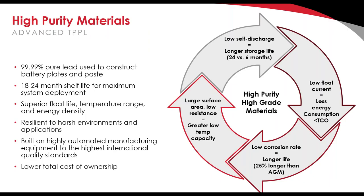Okay, so here are the 4 core benefits of the high purity and high grade materials of TPPL technologies. First, the low self-discharge. Because of the purity metals, the batteries will not discharge at a higher rate compared to other batteries that have alloys. So you're looking at 24 months for pure lead versus 6 months for a lead alloy battery.